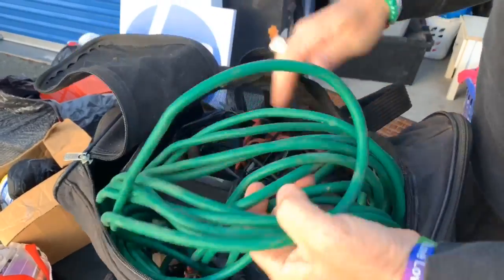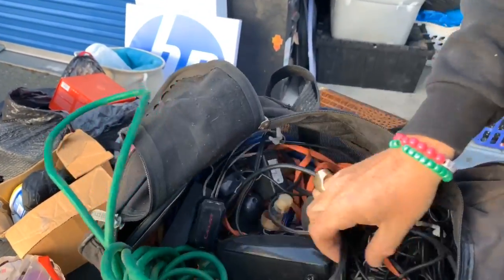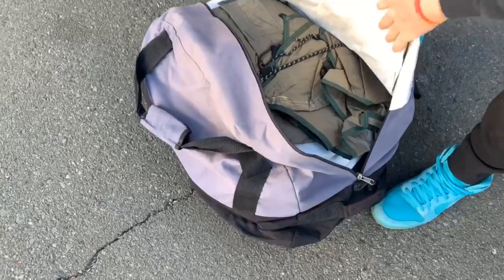Nope. Oh, almost good extension cord. It looks like somebody got hungry. The rats. I'll probably get rid of this for like $4, $3 to one of my recyclers at the flea market. Oh, here we go.